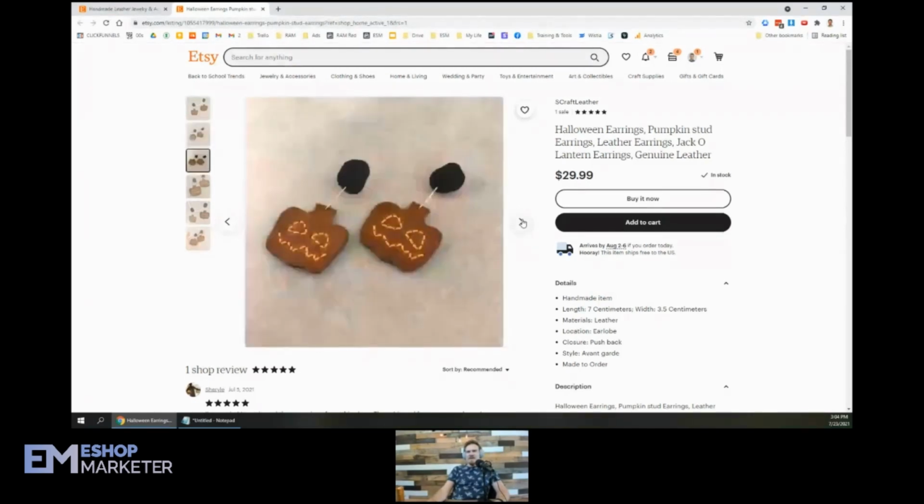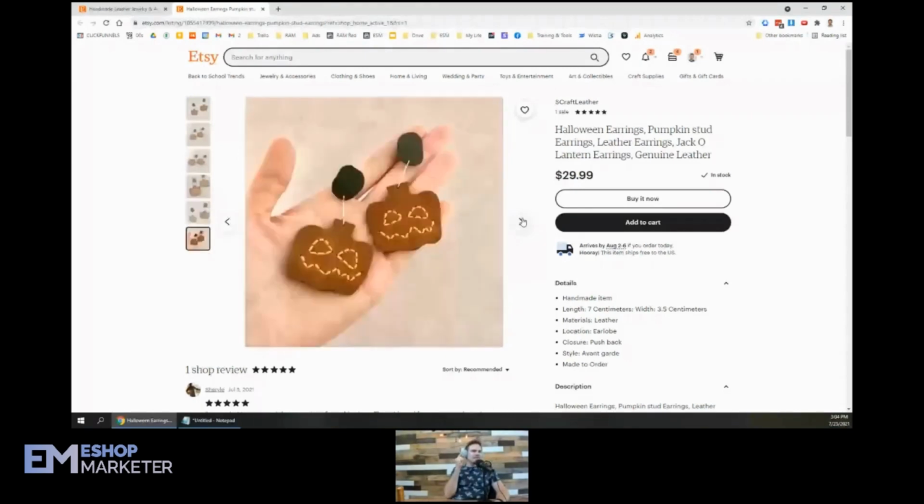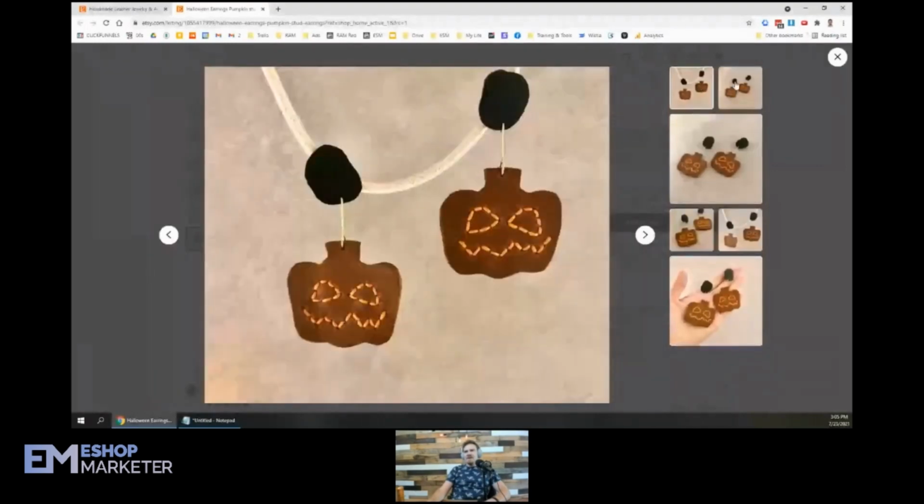Okay. Now, are these studs? I thought a stud was something else. These look more like a dangle earring. And you're welcome, Alice. I don't know that these are a stud, but I'm not an earrings expert. I always thought a stud was like a solid little poke-through piece. These look a little bit more like a dangle. So I don't know if that keyword really makes sense. And let's zoom in. Here we go. Cute little guys. Super simple. Yeah, these are pretty.